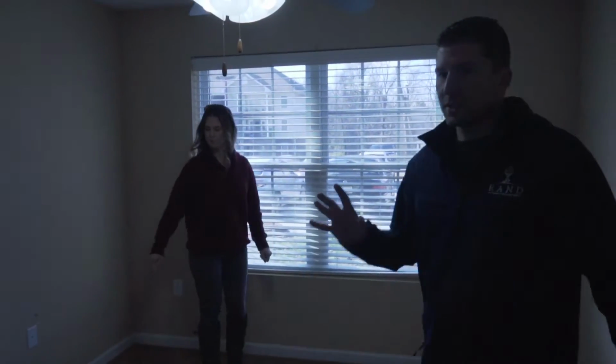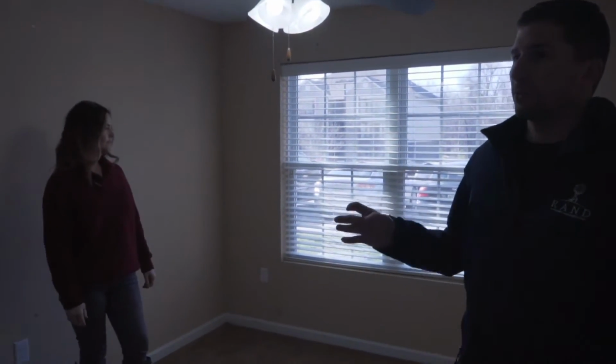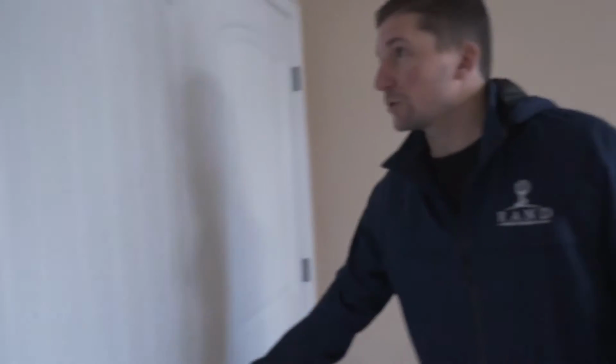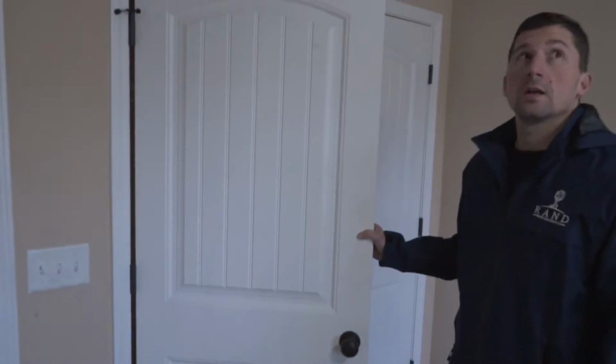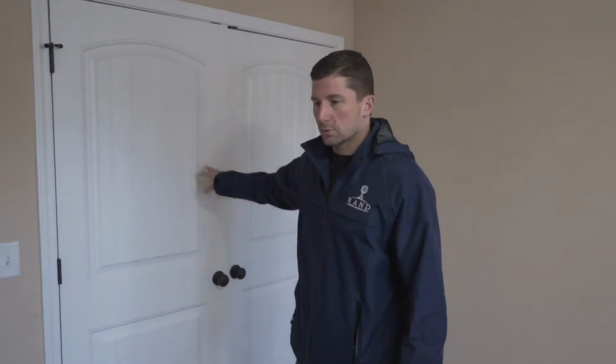So the good thing is this is going to be a very easy turn in here. This is going to be just flooring and paint updating. We have really nice doors here and nice hardware, so we're just going to need the paint. Great doors, trim work, and a good ceiling fan. So we're going to be good in here. This will be in and out very quickly for this room.